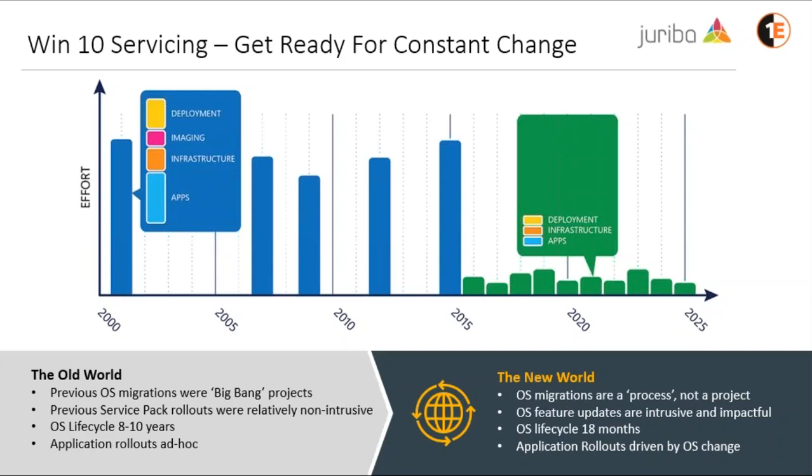Now, as Dave explained, the evolution here really is from the big bang migrations of the past to a new world of constant change with Windows 10 as a service. No longer can we wait 4 or 5 years between OS upgrades as we did before.